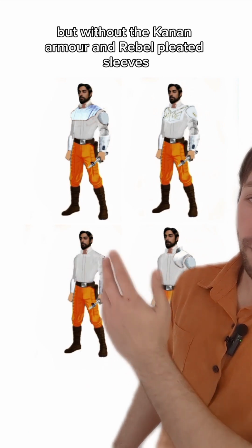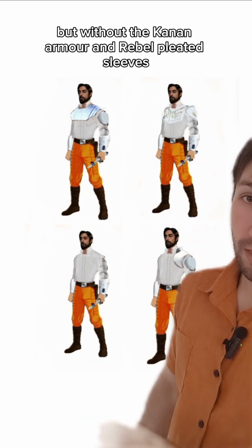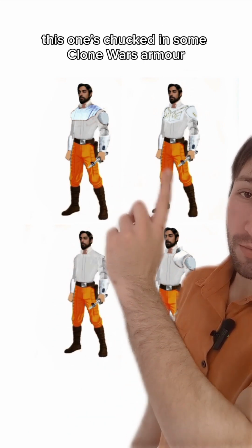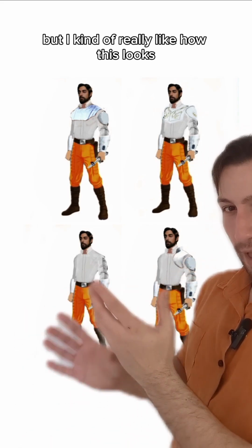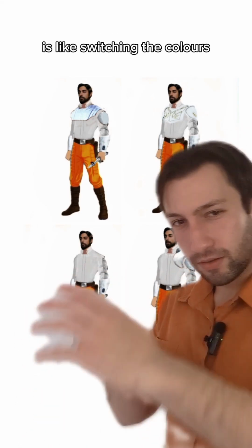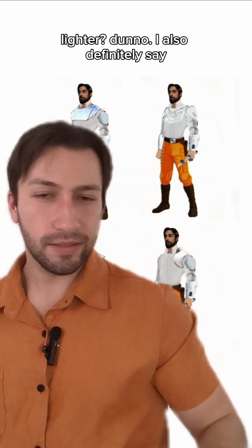This one's similar, but without the Kanan armor and with rebel pleated sleeves. This one chucks in some Clone Wars armor, and this one I was going for Jedi Temple Guard armor. But I really like how this looks. It's like switching the colors, lighter, don't know.